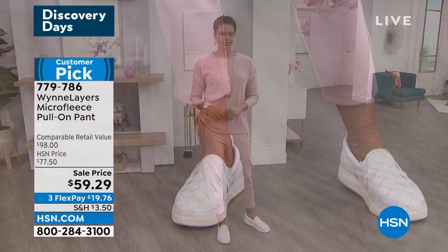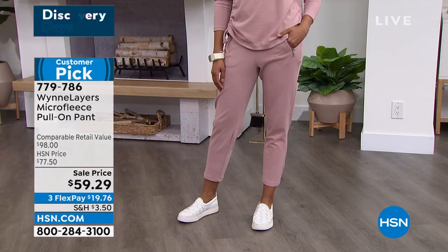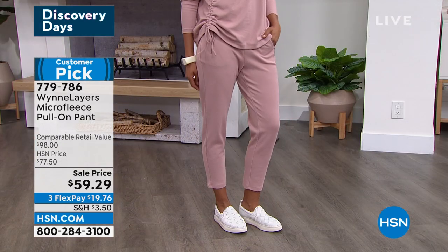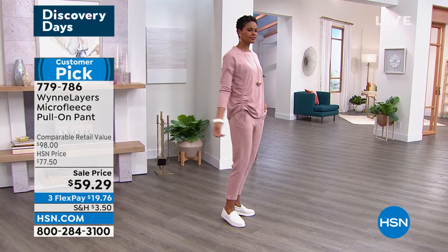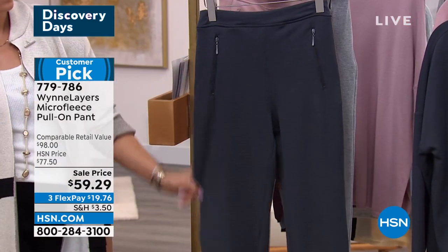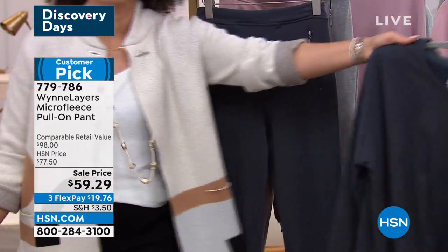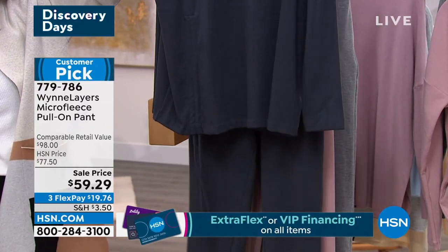Now, I will tell you that the sleeve on this arm is very slender. There is another piece on hsn.com as well that has a bit of a fuller sleeve. So if you do carry weight in your arm, then I would recommend that you go to the other piece. Pedro, can you hand me the other piece? And I want to show too how the top comes when you get the whole look. That's the power of Flex Pay.